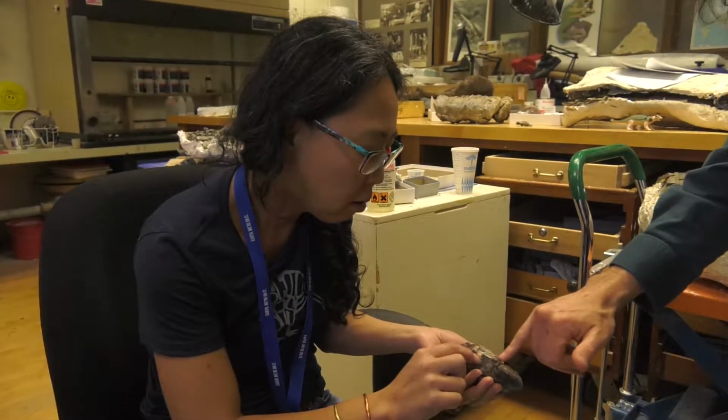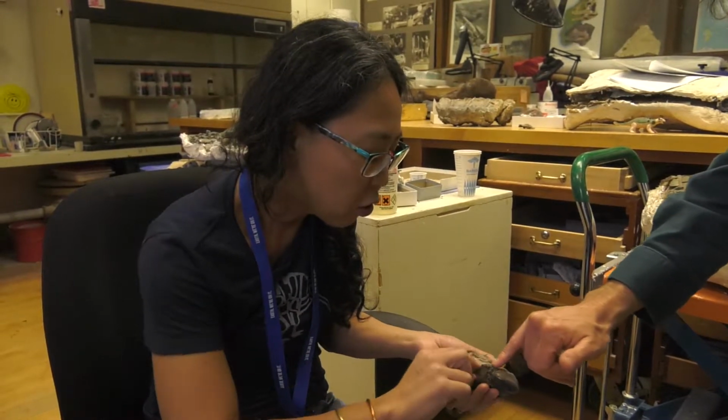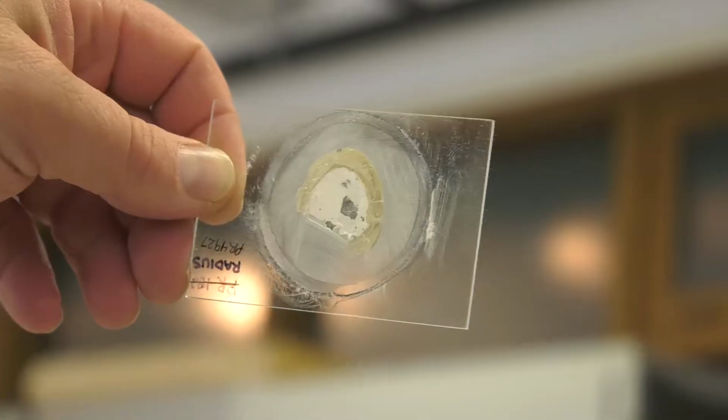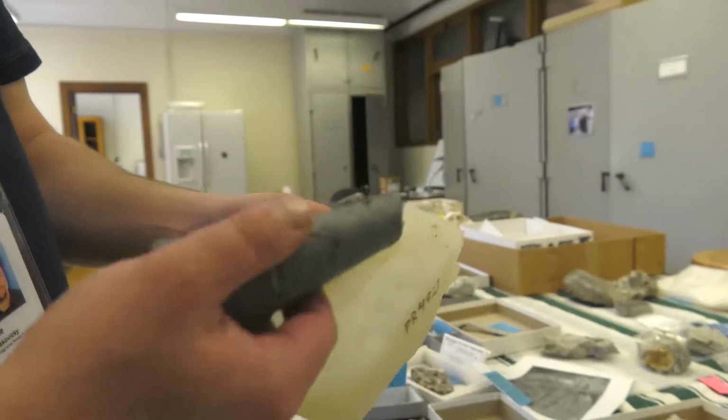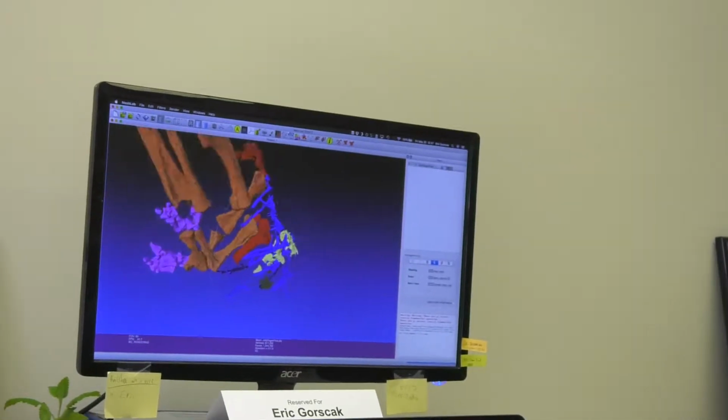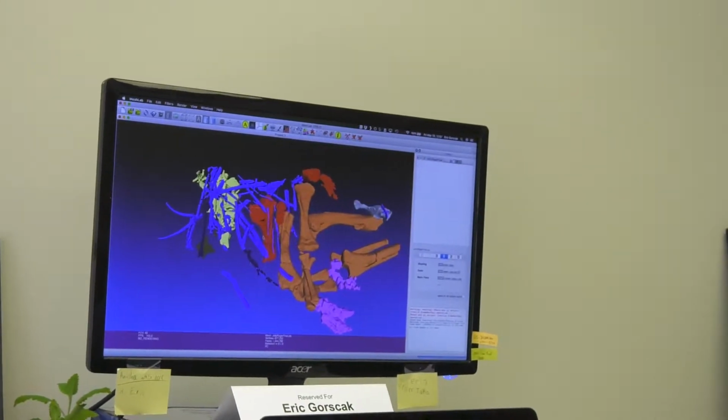Curators will tell me what they want to see, and then we uncover or expose what they want to see. After getting back the prepared fossils, curators and researchers study them further. One of the postdoctoral researchers, Eric Gorsak, uses some state-of-the-art technology to gain a better understanding in all dimensions. So the first step is you have your fossil. We'll just pretend this is a fossil. Actually, this is a 3D print, so this is kind of the end product, but let's just pretend it's a fossil. There's different ways of getting this information onto a computer.